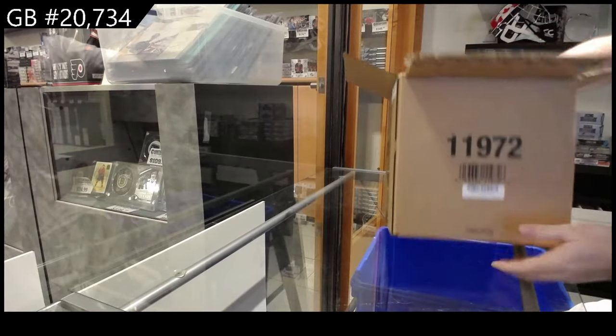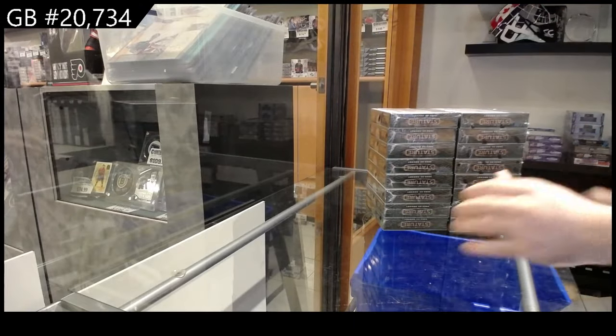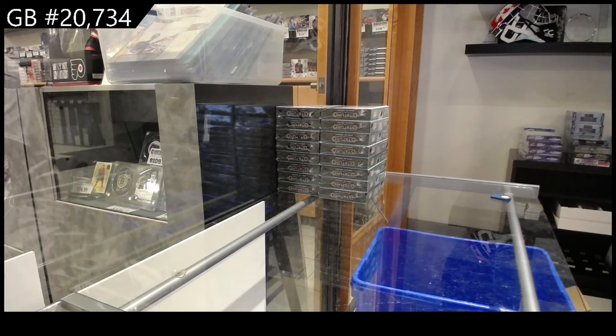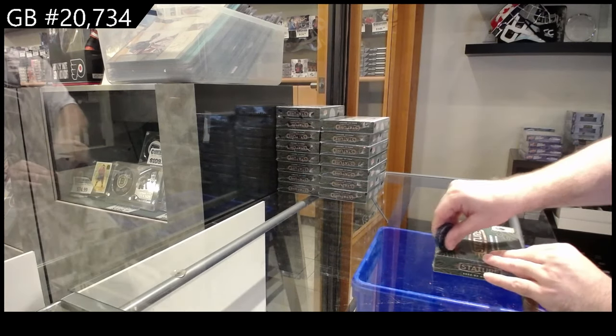We have, oh, these are bigger boxes this year. The Stature. I'm going to double check, it's 16 boxes. Give me 1 second. I always just panic when I'm doing half cases and full cases. So, let's see what this is all about.